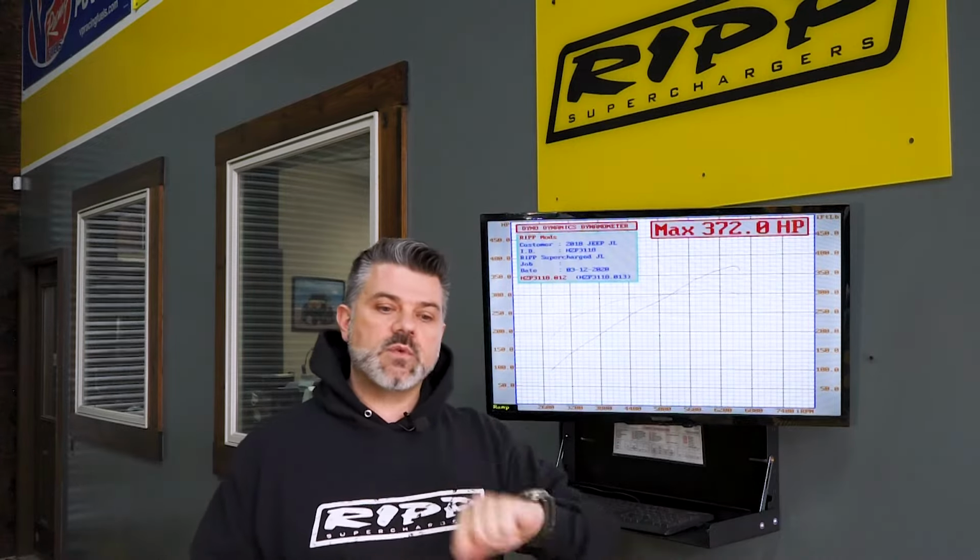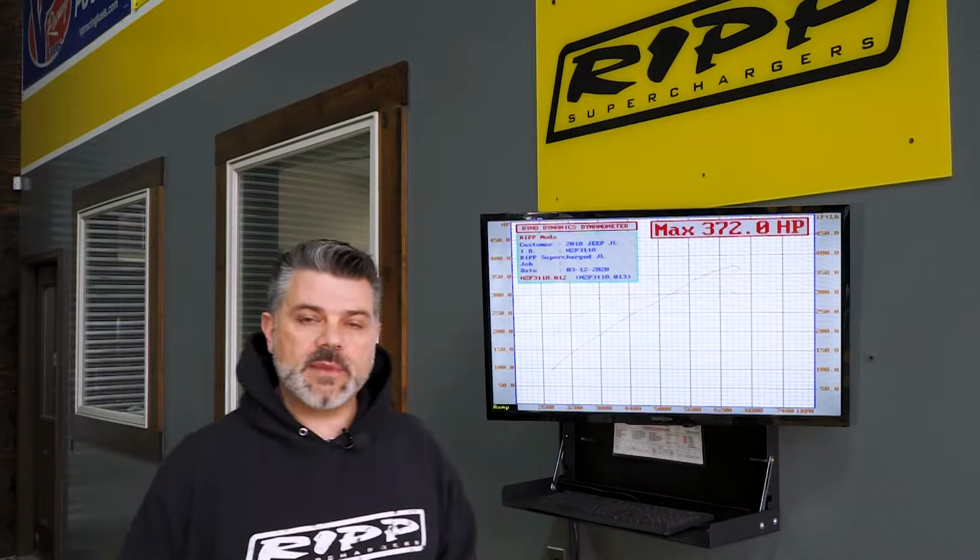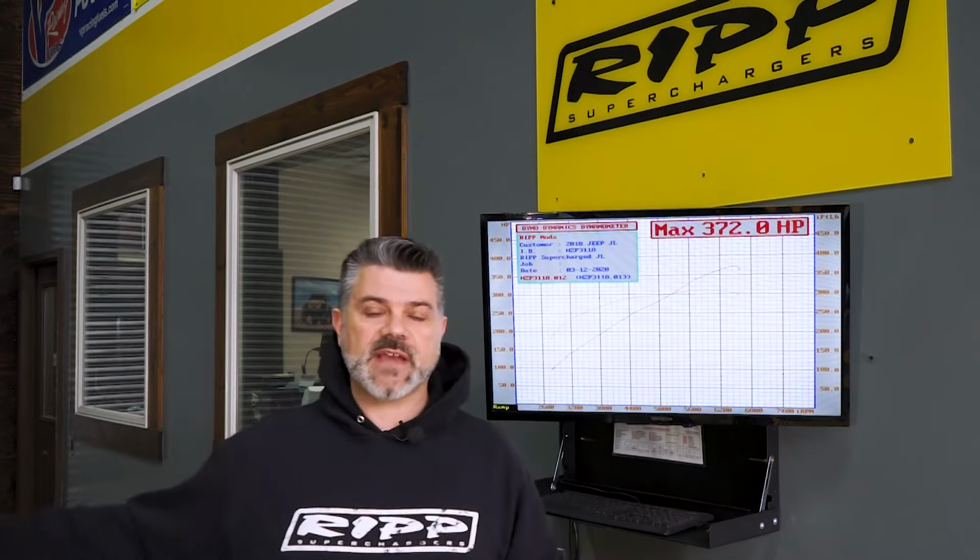The other thing is, do I need to add anything to make this work? No, this is really just one mod. This guy's got an axle-back exhaust system, but that's not going to give you extra horsepower. Those things are good for a few horsepower, and we've proven our exhaust systems make a little bit more power, but that's because we engineer them that way.